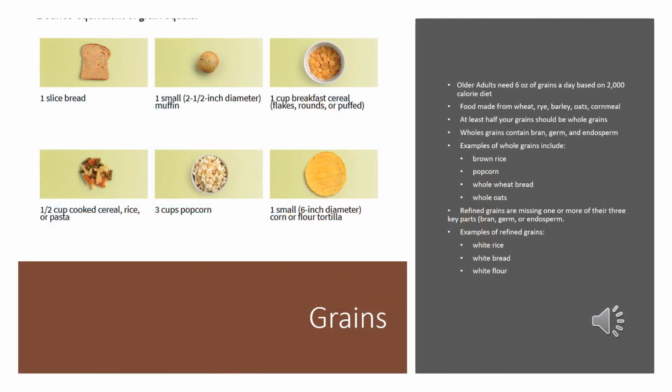Older adults need 6 ounces of grains a day based on a 2,000 calorie diet. Food made from wheat, rye, barley, oats, and others is considered a grain product. Grains include bread and pasta, breakfast cereal, grits, oatmeal, tortillas, and even popcorn. At least half of all grains should be whole grains, which contain the entire grain kernel.